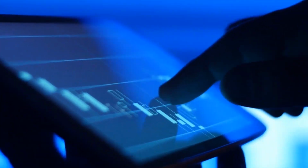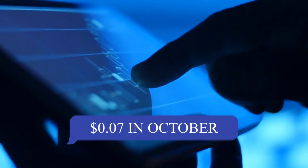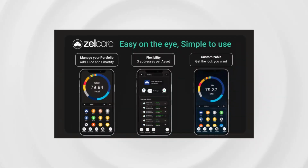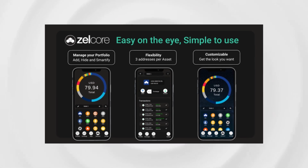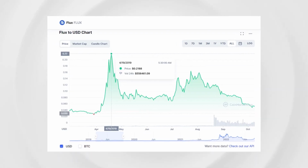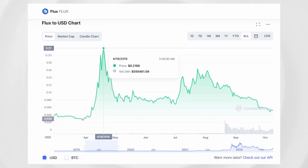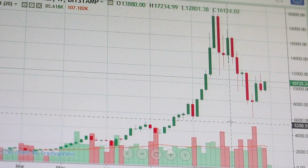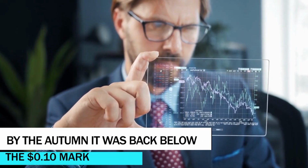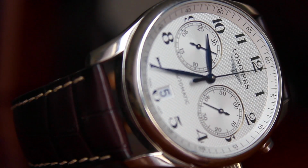There was some growth, with the coin topping $0.07 in October that year, but it soon settled back down to previous levels. In April 2019, there was excitement in the run-up to the launch of the Zel Tech Plus wallet, and the coin not only topped $0.10, but even broke through the $0.20 barrier. But this boom was brief and Flux settled down again, so that by the autumn, it was back below the $0.10 mark, where it would stay for more than a year.